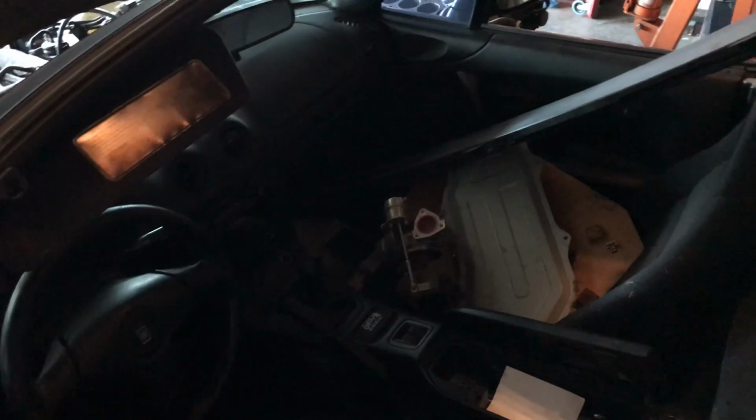But it comes with some fancy bits. It came with a turbo kit. So apparently it's an NB1, it's a 2000, it's a manual transmission. Came with a turbo kit. It's got an intake as well. I don't know if that goes with the turbo kit.